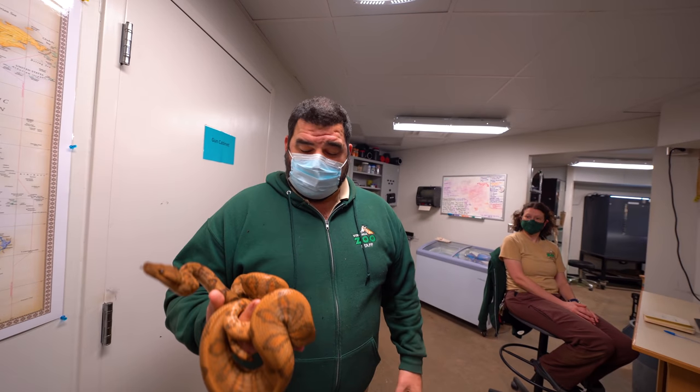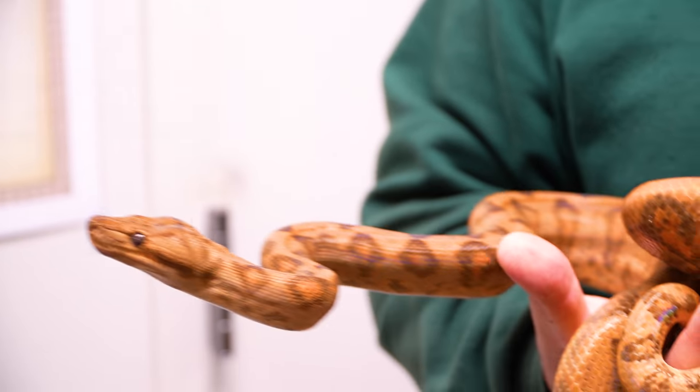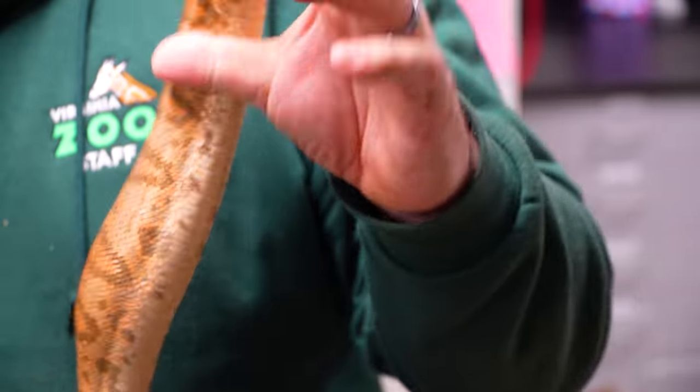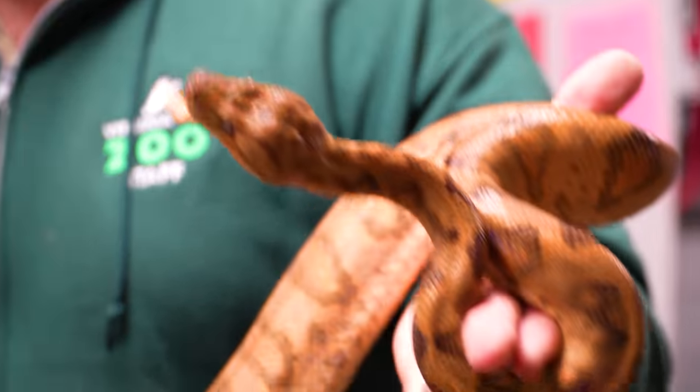So you'll come in sometimes and she'll be a really light orange, and then you'll come in other times and she'll be almost brownish. It's weird how they can do that. Yeah, it's almost like they do the firing up and firing down, much like crested geckos and stuff like that, which is crazy.